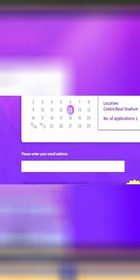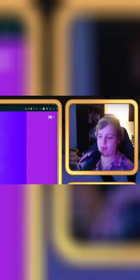You click pre-register now, location, Cookie Bowl Stadium, number of applications, 1, and you'll input your email address here, and then you'll submit it in. What you're going to have to enter in is going to be your name, nationality, phone number, and your date of birth. You'll enter that in the fields below.